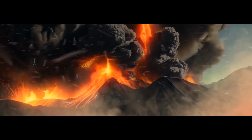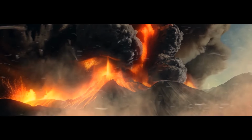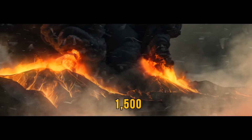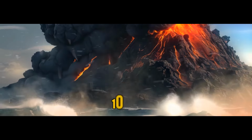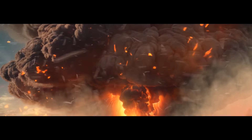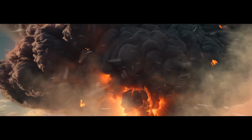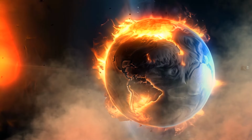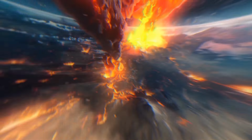If all the volcanoes on Earth suddenly erupted together, it'd be loud. We'd also have around 1,500 of these formations bursting at once. Now normally it's just 10 to 20 volcanoes that are active each day. But what would the world look like if they all blew their tops simultaneously? Geologists think it wouldn't be pretty. Even if only the land volcanoes erupted together, it would set off a chain reaction way worse than anything we've ever seen before. The two big problems would be ash and volcanic gases.